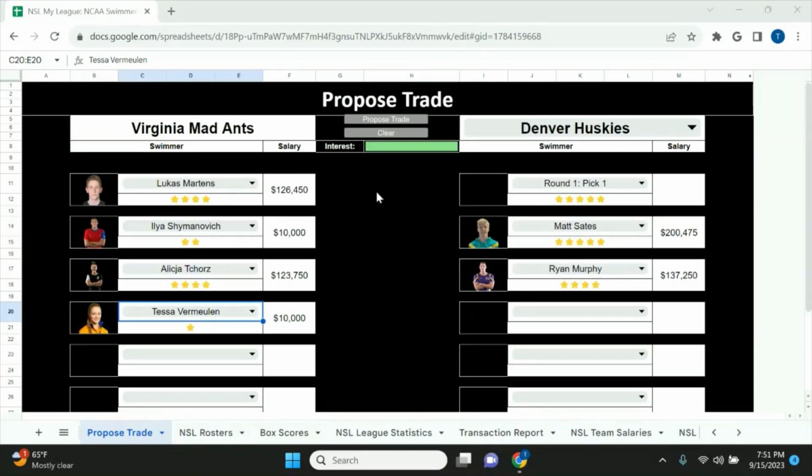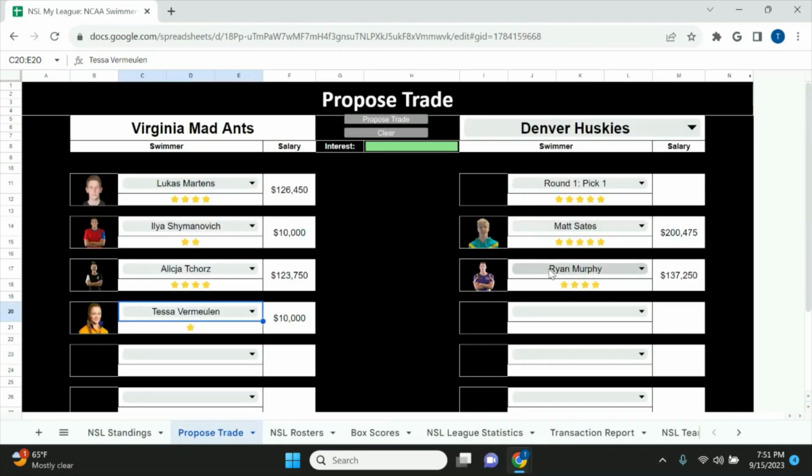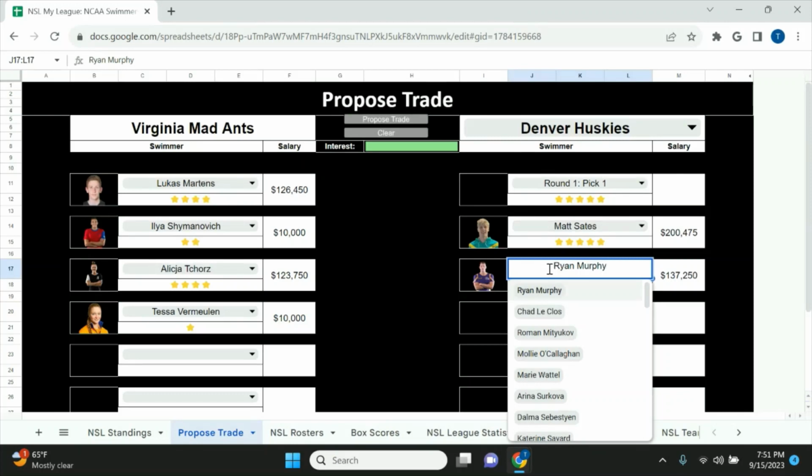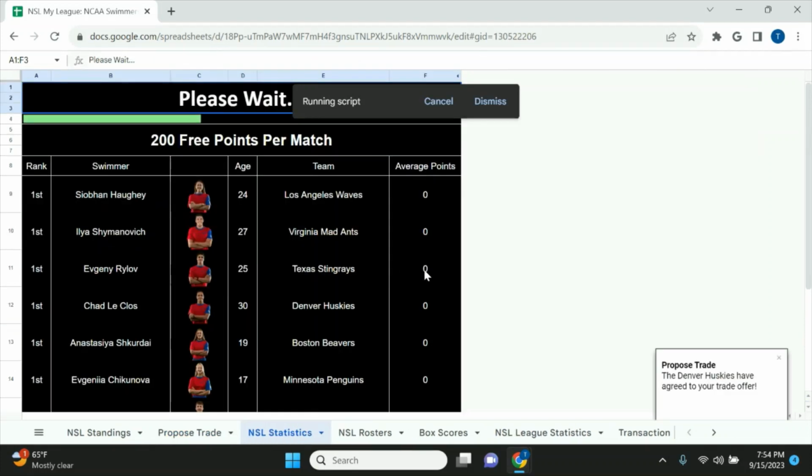I'm going to try to make a trade with the Denver Huskies. I'm going to try to trade for that first round pick one, which is Kate Douglas, a very star-studded NCAA swimmer. I'm also going to try to snag Matt Sates and Ryan Murphy, two NCAA swimmers, a Cal Bear and a Georgia Bulldog. Then I'm also going to try to trade Lucas Martins, Ilya Shimanovic, Alicia Torres, and Tessa Vernman. I don't know if I'm saying that right, but let's see if this blockbuster trade goes down. And they agree with that offer.